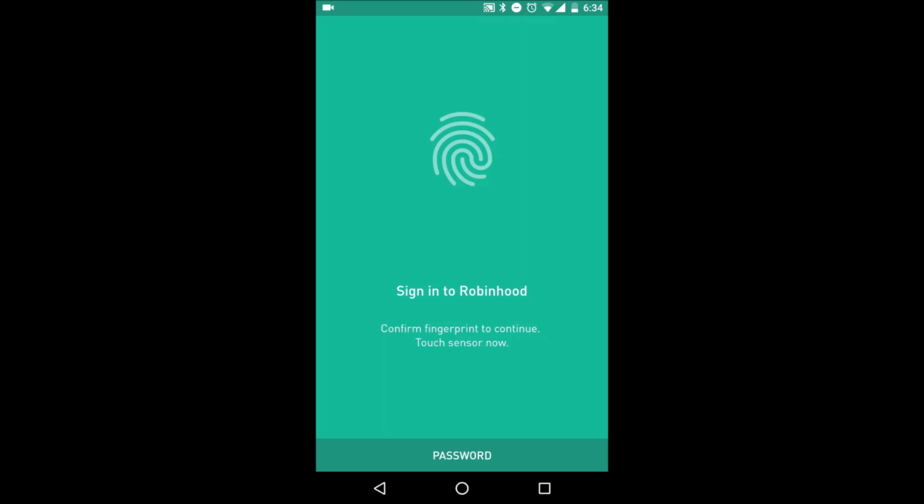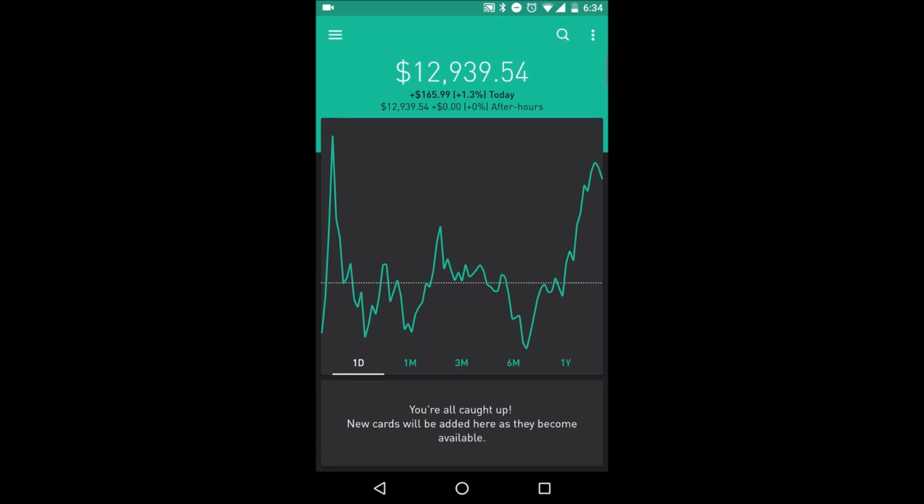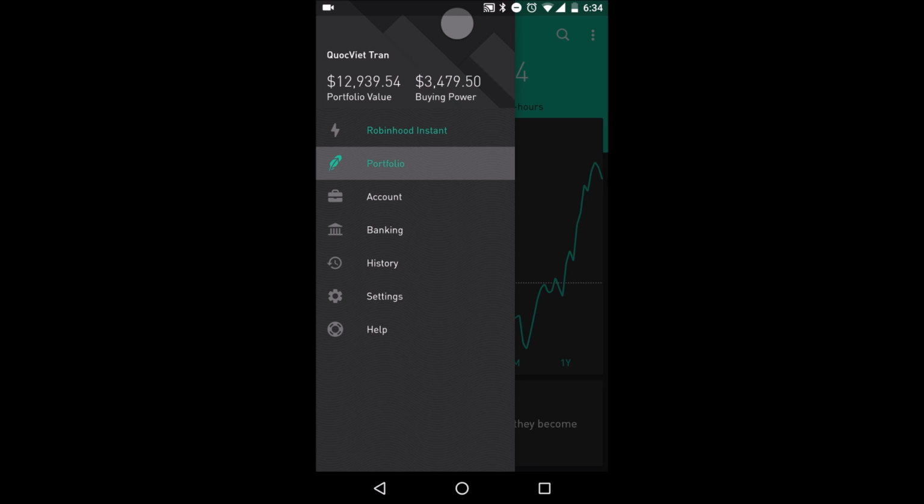Hello everyone, so I've been offered the option of upgrading my Robinhood account to Instant today, and I'm going to go quickly over why I chose not to switch over to Instant. I prefer my cash account more.